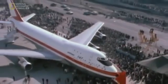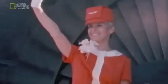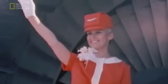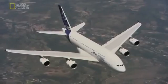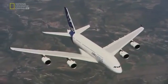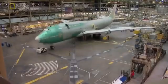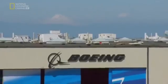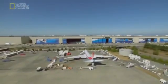For almost 40 years, the Jumbo was the undisputed queen of the skies. Recently, she's lost that crown to the bigger Airbus A380. And the team at Boeing want it back. They're going to completely redesign this iconic plane in the world's largest building, the Boeing Megafactory.